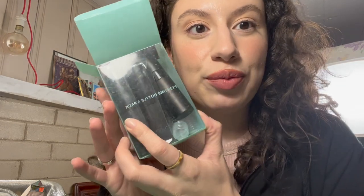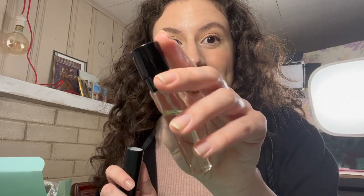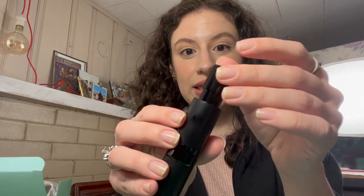I just got these little perfume bottles. These are travel bottles that twist up and spritz. I'm so excited. I ordered these off Amazon. I just did one so far to test it myself, and I'll film myself doing it on a few more bottles. So this is what it looks like on the inside. You just push it down gently, because I'm not trying to spray it, and then twist.